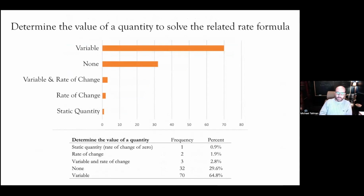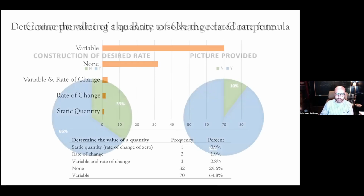One of the characteristics of related rate problems that increases the conceptual demand is the need for students to compute a value of some quantity to plug into the related rate formula to solve for the requested rate of change, whether it's a variable in the related rate formula, or a variable and a rate of change, or some static quantity, right? Relatively few items required students to engage in this additional sort of algebraic step.